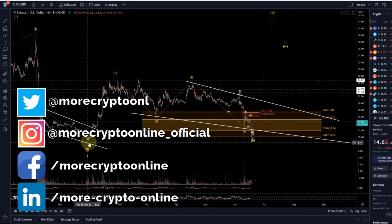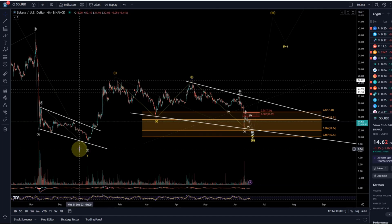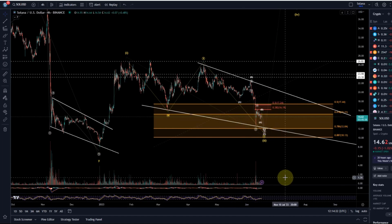Solana reached a wave 1 top in January 2023. That's still the primary expectation at the moment, but obviously it's getting challenged, and the Elliott wave analysis reveals to us that below $12, which is the 78.6 retracement, we're going to turn bearish, okay?